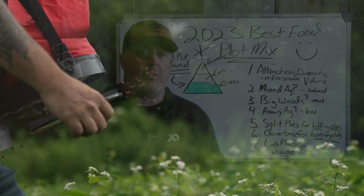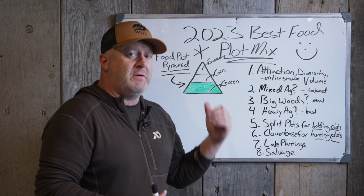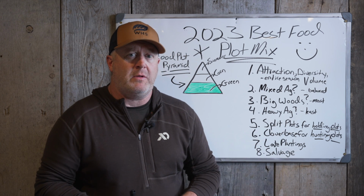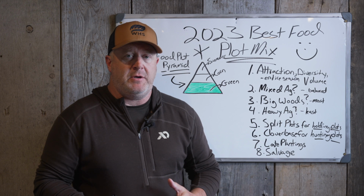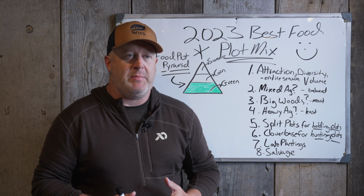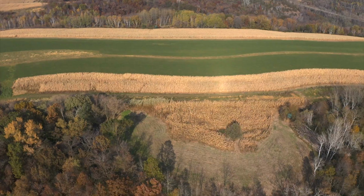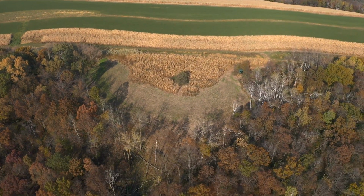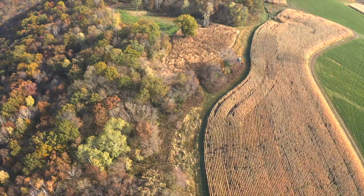I want to talk about number one though, and then we'll flip over to a little diagram I have here. But number one, what's the goal of you planting each year? It seems like sometimes nowadays people have a goal of improving the soil. Folks, you can work on the soil for 50 years. The bottom line is you need to actually create a great place for deer to be attracted to.